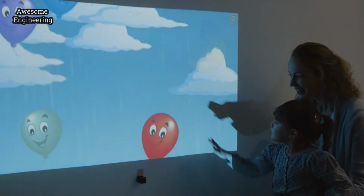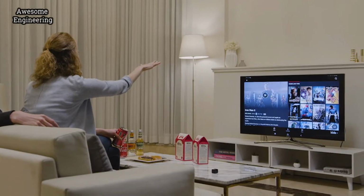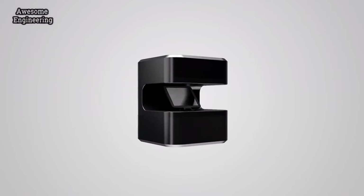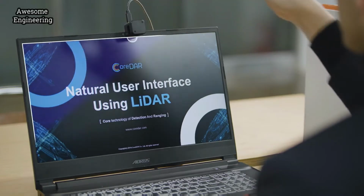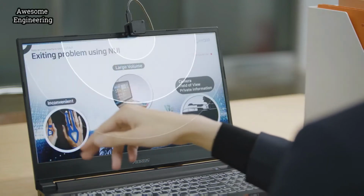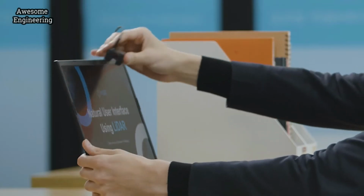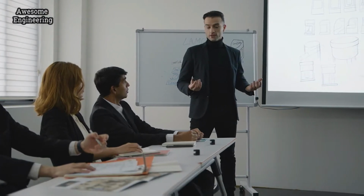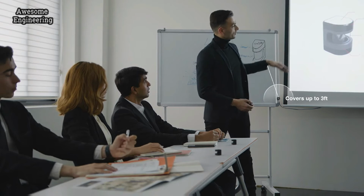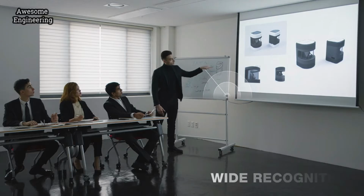What if you could touch control all kinds of screens using a single device? With Glamos, that's not just a dream. Meet Glamos, a smart device that creates a virtual touchscreen anywhere. Glamos turns screens instantly interactive and lets you control them even from a distance.